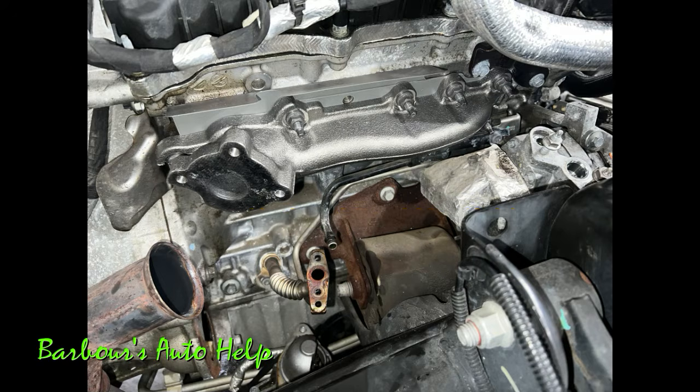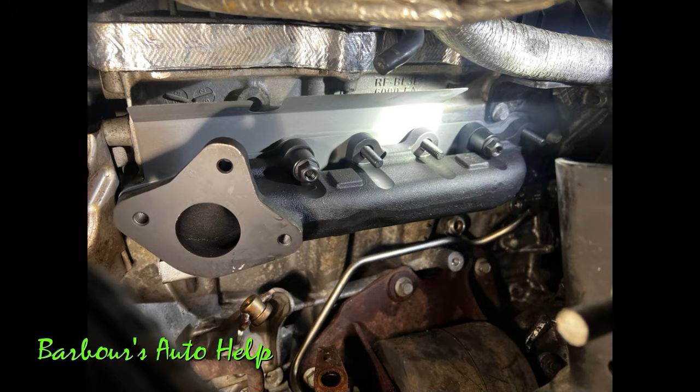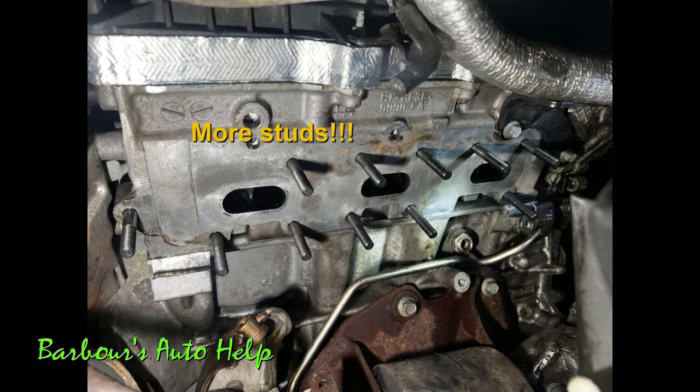This is an updated design by Ford. Now, you can also get an updated design by an aftermarket source. This particular exhaust manifold is from BD Diesel, and it seems to be pretty beefy. I don't think that any of these studs are going to break anytime soon. And of course, I'm sure there are other sources for updated manifolds for this particular engine.